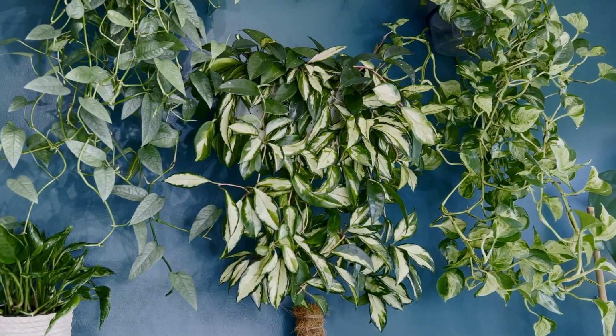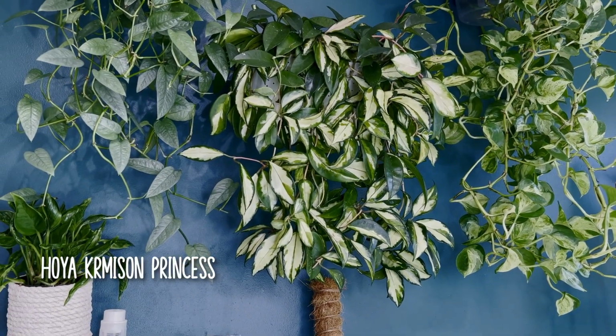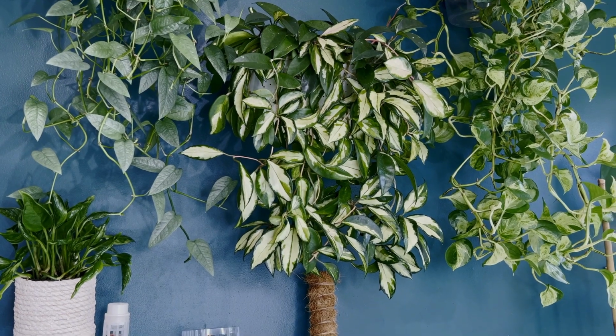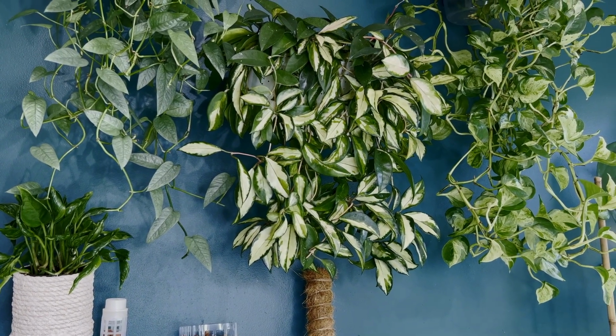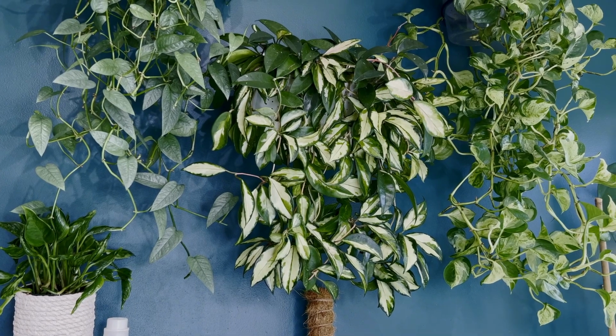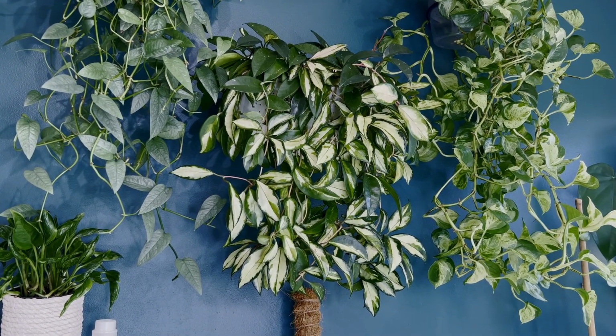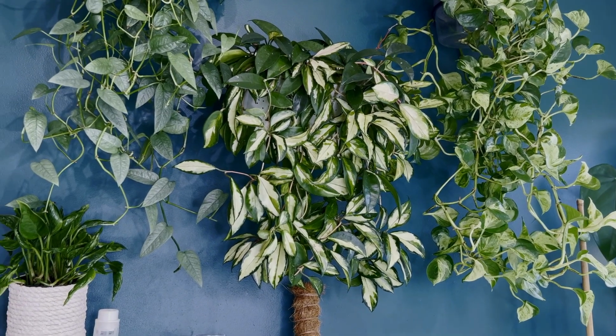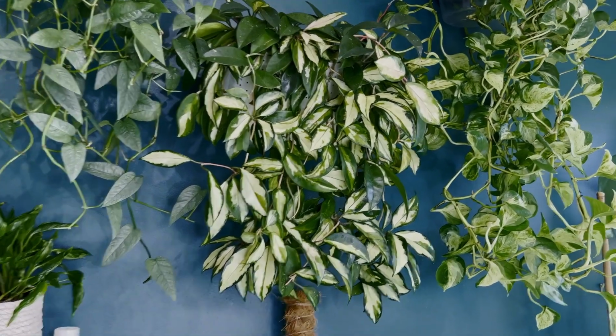And right next to it is the Hoya Crimson Princess. Also grown so much. The only thing is I haven't seen this bloom for me. I mean, I haven't seen any of my Hoyas bloom for me. But if there's a plant that should bloom, or I expect to bloom, it is this one, because it is my most mature Hoya. But I still like it either way.